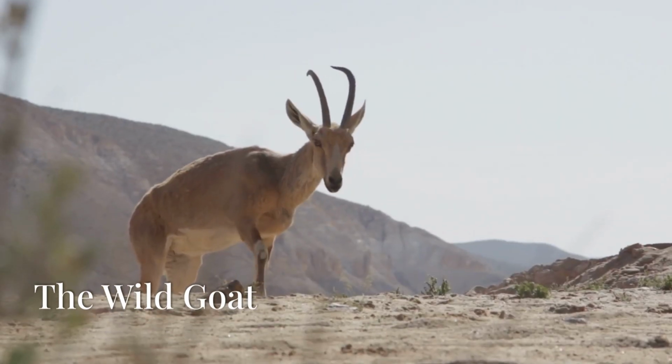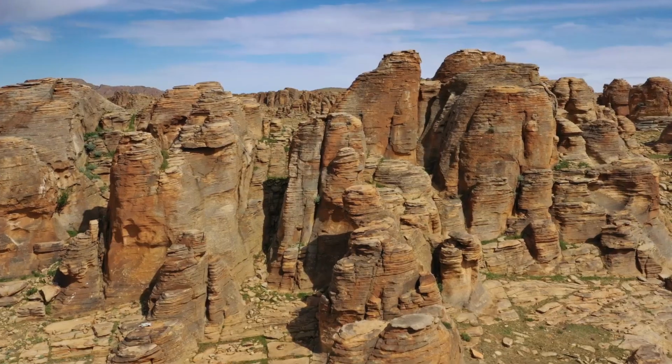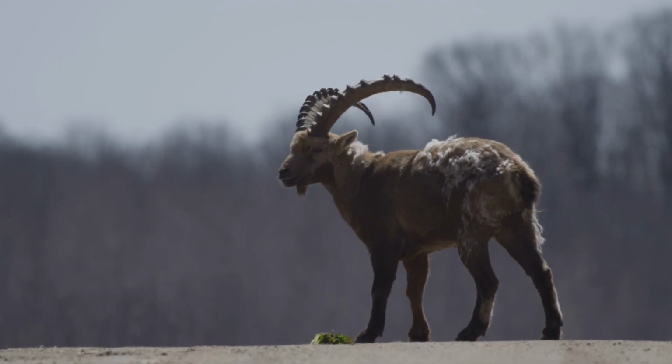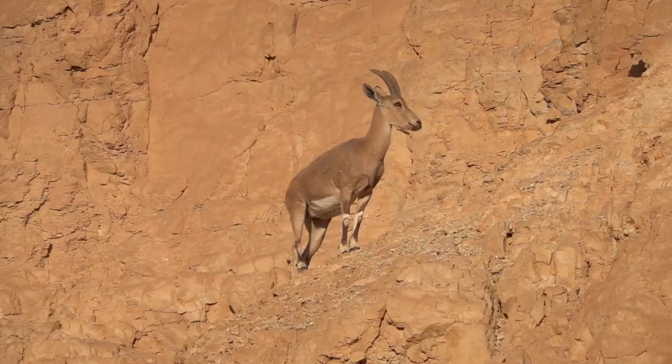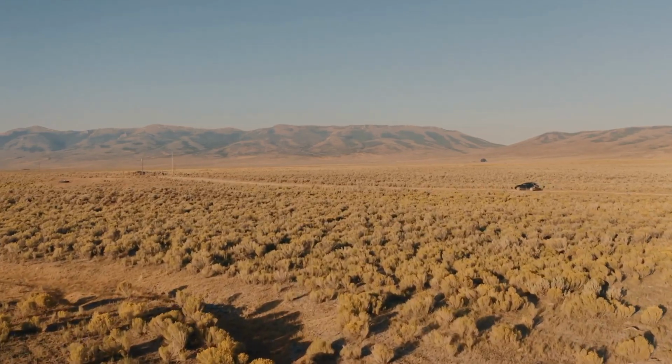The Gobi ibex is a wild goat that lives in the Gobi Desert Mountains in southern and southwestern Mongolia. They are about 4.3 feet to 5.5 feet long and are light brown. Sadly, people hunt them for fun. Hunting companies even organize trips to hunt them.